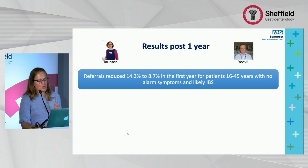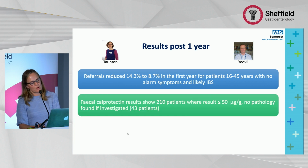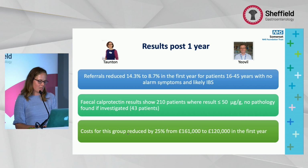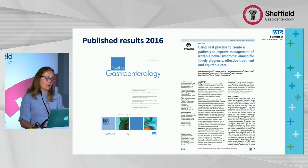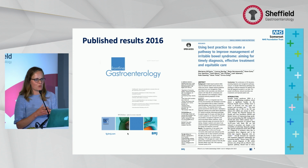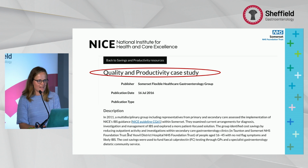Within that year, referrals reduced from 14.3 to 8.7% for those 16 to 45-year-olds with no alarm symptoms. The fecal calprotectin results for the 210 patients which were less than 50 showed that no pathology was found, giving a little reassurance to the GPs that the fecal calprotectin was a good indicator. In the first year alone, the cost for this group reduced by 25%. Those results are published in the Frontline Gastroenterology journal, so if you want to look at that data in more detail, you can find it there. The service was then also used by NICE as part of their shared learning database, as well as within their quality and productivity case study.